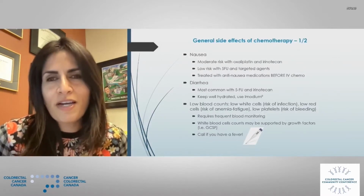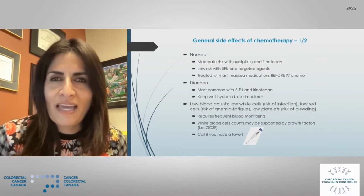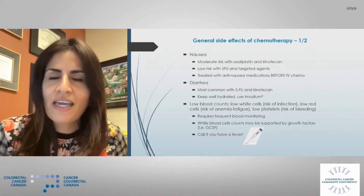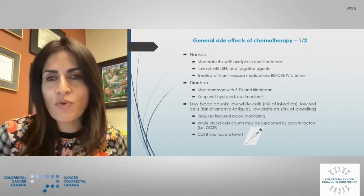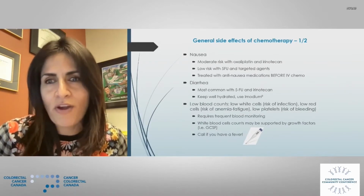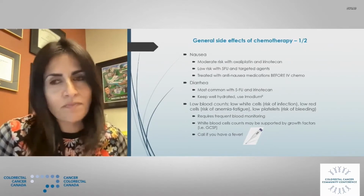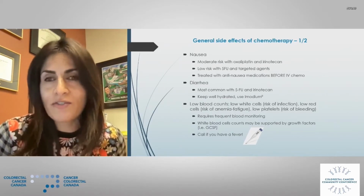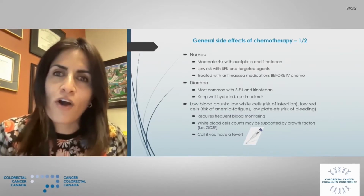So in terms of what I would call more general side effects of chemotherapy, and again, we're thinking more about traditional chemotherapy. Nausea is a common side effect. It's a moderate risk with agents like oxaliplatin and irinotecan, but typically a low risk with things like 5-FU or the targeted agents that I mentioned, like the bevacizumab or the EGFR antibodies. And the good news is that these typically can be treated proactively with the use of anti-nausea medication, typically prescribed before the treatment is administered, to try to minimize both the short-term and the delayed nausea related to chemotherapy.